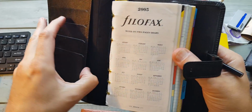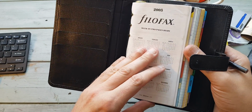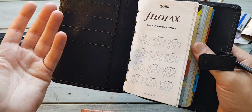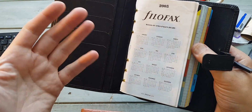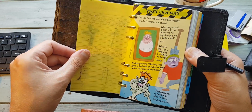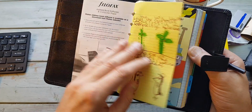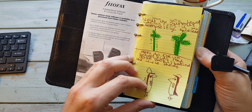Typical standard layout. Pockets for cards, integrated sheets that I would just buy in a local stationery store, wherever I was, maybe at a train station, in a high street. It would have been at a W.H. Smith branch. Obviously, one of my younger sons in those days had started using this for himself. So he's got little jokes in here.